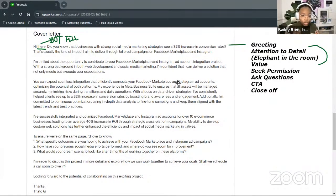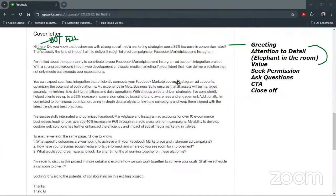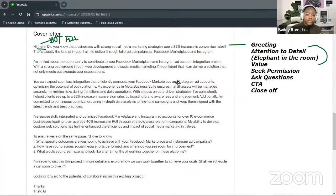or whatever it is that sounds like you. So then we go into, did you know that businesses with strong social media marketing strategies see a 32% increase in conversion rates? Okay, this is value, this is good. That's exactly the kind of impact I aim to deliver. Okay, so immediately I would not include that section. Can you tell me why? It's a word that starts with F, and then I'll explain why I wouldn't include this. I believe you call it friction. I do call it friction.